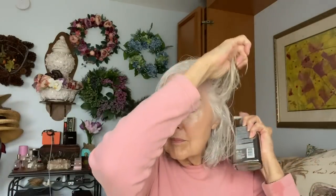But life goes on for us, doesn't it? It really does. This is my color Wow, and I just spray it, trying to get it close to the roots underneath. And actually, this is the end of this bottle. I have a backup that I just got, so I have another full bottle of this. But I swear by this product.